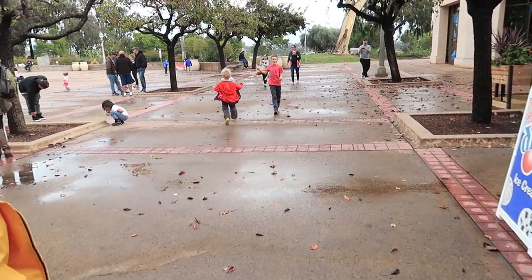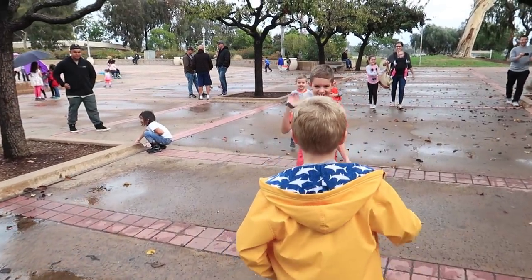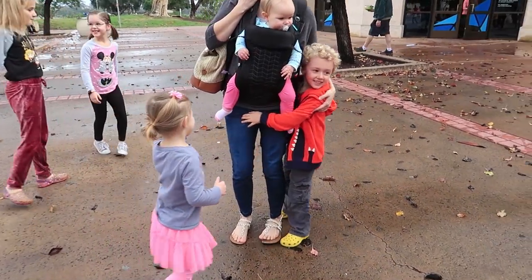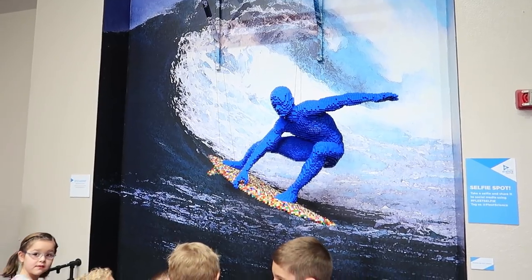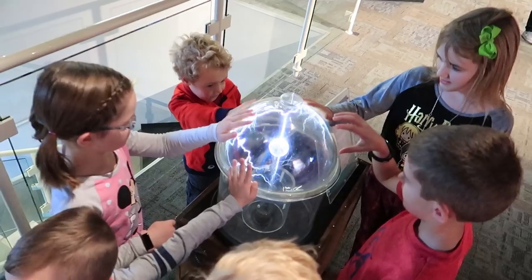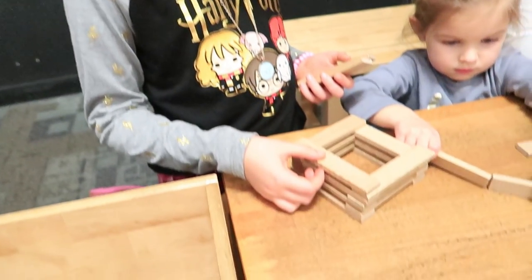But you know who is ready for science? These guys. Science! Science! We found the design and build portion of the museum, and the kids found these blocks that they love and they played with for so long in Vancouver. I saw these blocks in Vancouver Science Museum. So cool!